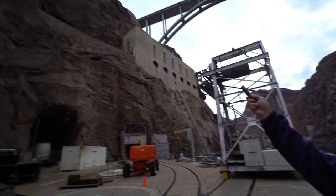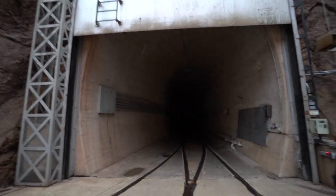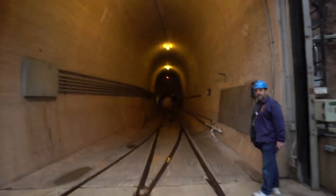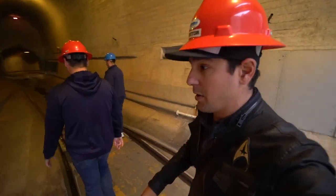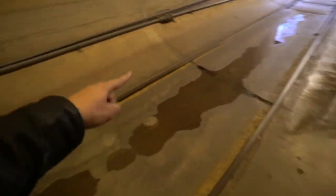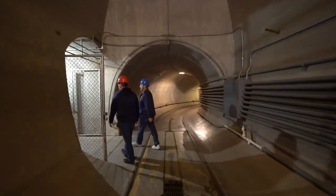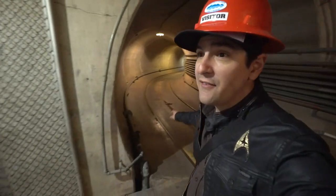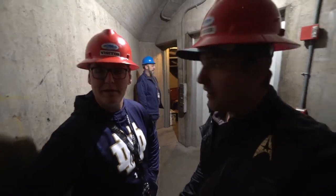So what's next, Mike? We're going up there. Oh, and we're going in through this? What did you say it was called? A horseshoe tunnel. Oh, there's lights. Okay. I thought Mike was taking me somewhere to murder me. This is amazing. These are railroad tracks down here, which means you can take some big stuff through these tunnels. Oh, they filmed Transformers down here? This is where Bumblebee came rolling through right here.